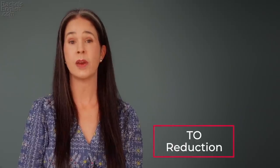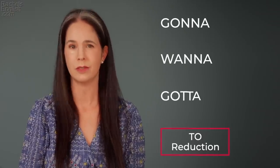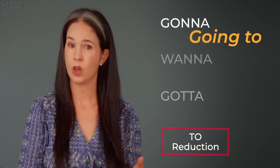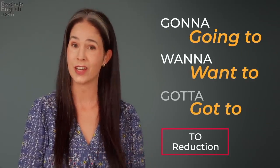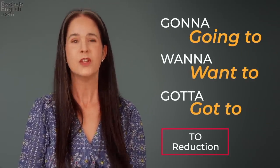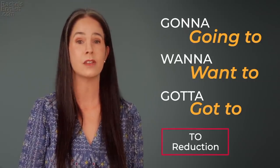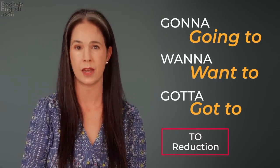Now, we can't talk about the to reduction without talking about gonna, wanna, gotta. Three phrases with a to reduction built in. Going to becomes gonna. Want to becomes wanna. Got to becomes gotta. You should never write these reductions in formal writing, but it is okay to use them in spoken English, even in more formal contexts.